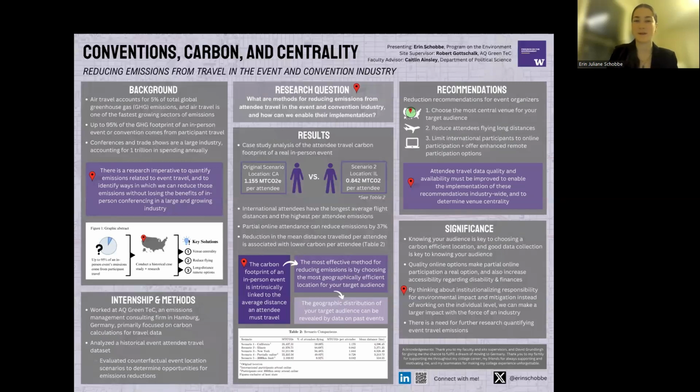This summer, I worked for AQ Green Tech, an emissions management consulting company in Hamburg, Germany. When I was there, we did a lot of full event carbon footprints, but most of our time and energy was actually spent on calculating attendee travel. And most of the carbon within that footprint was attributed to that attendee travel.